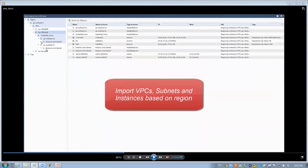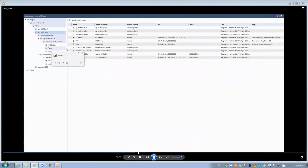I can use security groups. I can use VPCs. I can use virtual machines in the Checkpoint policy. All those objects, I can use them in the Checkpoint policy, just selecting and navigating in one click, and I'm adding them to the policy.